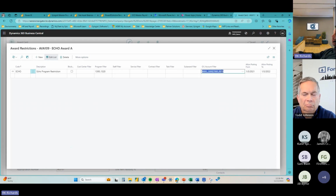Over here on the right, you can see that I'm restricting this to a range of general ledger accounts, and they're all income statement accounts. So you can't code anything on this award to a balance sheet account. You can code it to the fund that we've talked about, and then I can code it to revenue accounts 4,000 to 5,000, and I can code it to expense accounts 7,000 to 9,000.